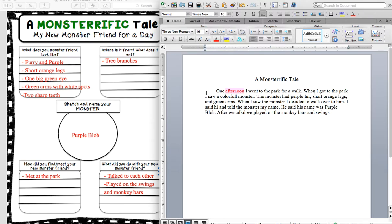So one afternoon, I went to the park for a walk, and I'm checking for edits first, then I'll go back for revisions. When I got to the park, I saw a colorful, oh, I think colorful only has 1 L, colorful, whoops, monster. I'm going to actually change this to an exclamation point because that's kind of an exciting thing to see if you went to the park and you saw a monster. Because normally you just see animals and people.